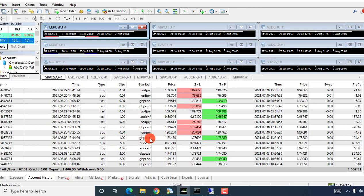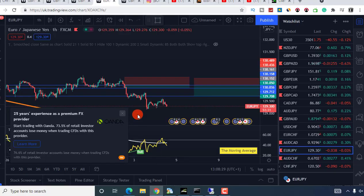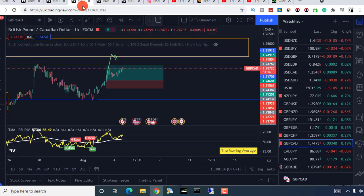But right after that, I started gaining profit on this account, as you see, with lot sizes of 1 and Great British Pound CAD. That was Monday. Today is Wednesday, yesterday was Tuesday the third, and today the fourth, so that was Monday. Let's go to Great British Pound CAD, which is this one, and then let's see.